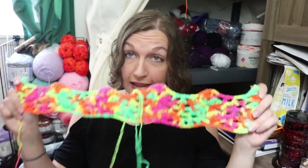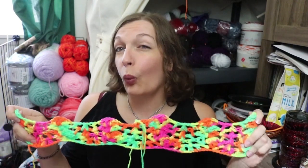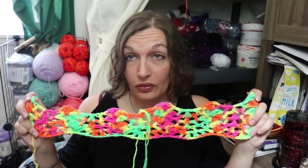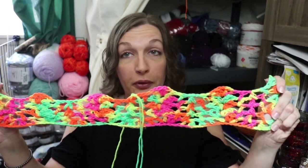I am making this with Red Heart Super Saver Day Glow, and I think what I'm going to do, because I'm not going to have quite enough to make the whole shirt with this, I'm going to do the bottom half of the front panel in Day Glow, and then I'm going to do the top half of the front panel with Blacklight, because I have a jumbo skein of Blacklight, and that should make it so I have enough for the front and back and sleeves to be just this. It's going to be pretty awesome.